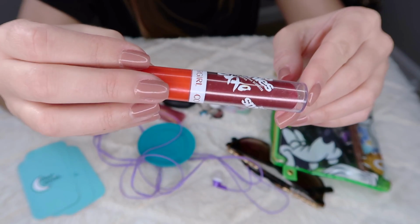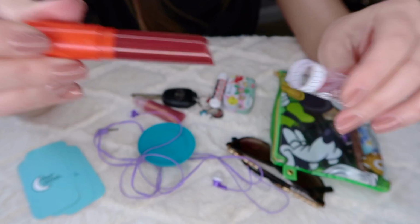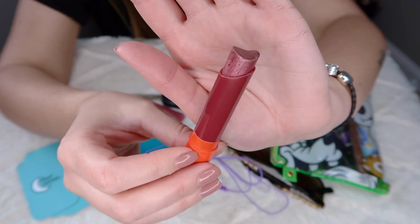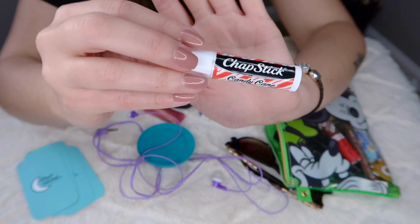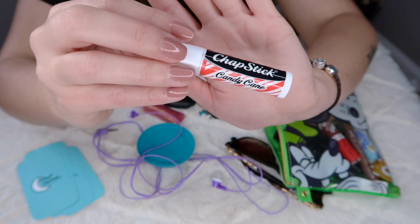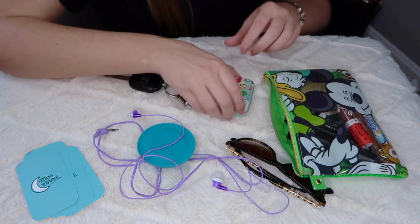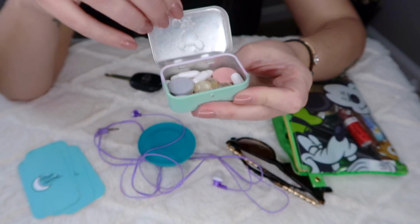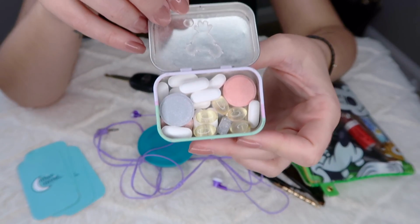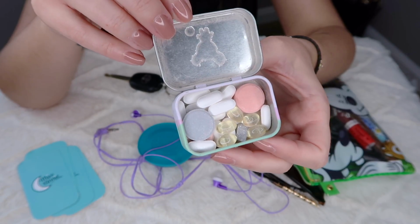An extra of my favorite tinted lip balm that I wish they still made. Some chapstick. And then I have this little mint container that I now put pills inside. So in here I have some Tums, some ibuprofen, and some allergy pills.